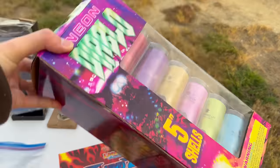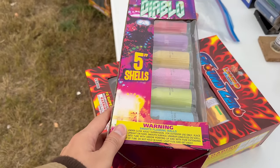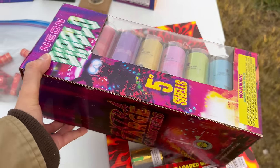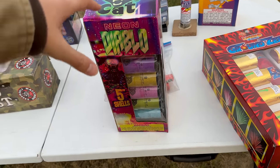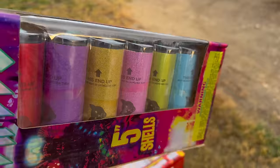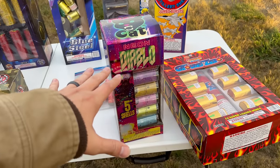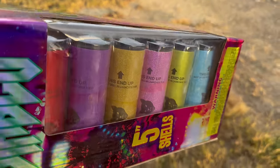And right here, we've got the world famous Neon Diablo shells by Black Cat Fireworks. These are the 5-inch edition, and this comes in a 6-pack. Now, the reason why these are strange is because they also come in a 24-pack. And inside the 24-pack, you do not get these neon reflective foils. And this stuff actually looks really cool. It's one of the strangest wraps I've ever seen on a canister shell. So even though the effects inside this kit may not be strange, the wrapping here on the shells definitely is.